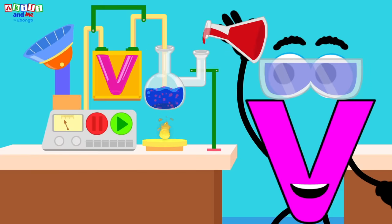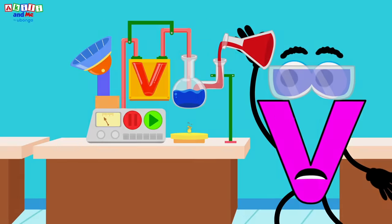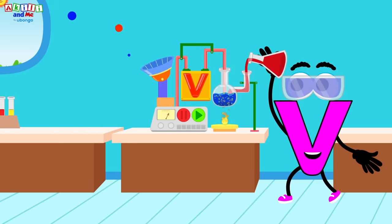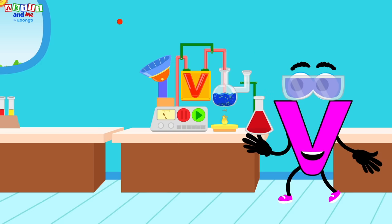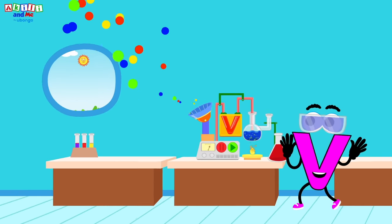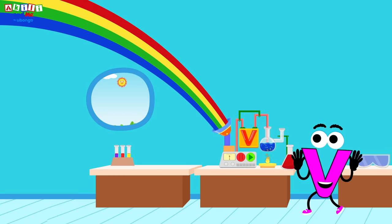Now, let's make our swoopalulu! The power has gone out! Quick, kids! Say V-V-V to power the machine! That's it, kids! Say even louder! Wow! Look at that! It's a swoopalulu! Kids, letter V! You did it!